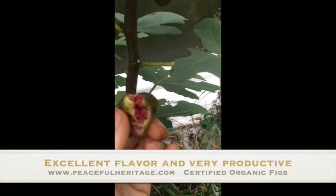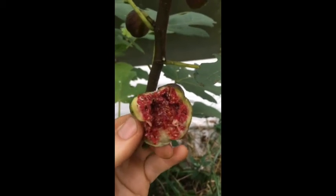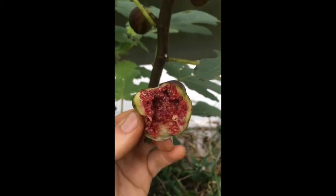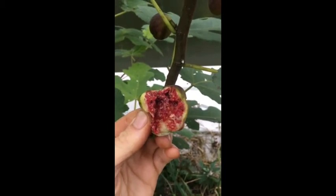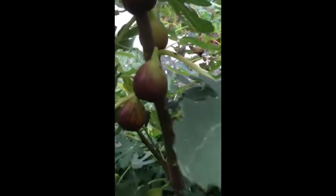You can see it's a rich, rich red color inside. Excellent flavor. It's got that nice berry, kind of strawberry, Chicago Hardy flavor. A little bit different than Chicago Hardy though. This is an excellent cold hardy fig, Italian Letizia. Okay, this is one of the best cold hardy figs that we've grown.